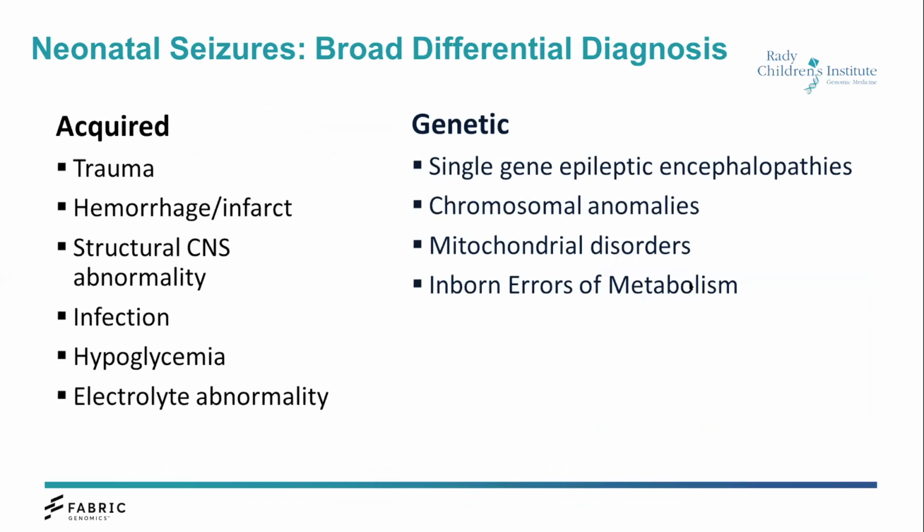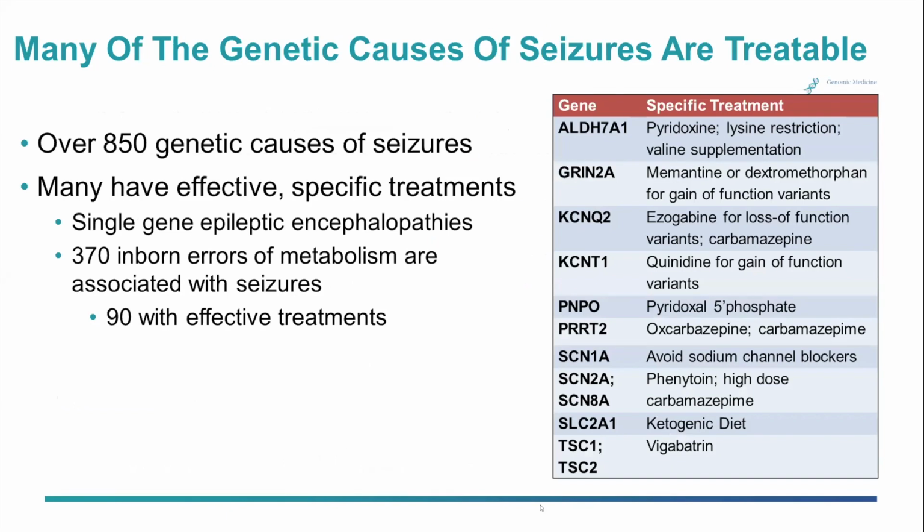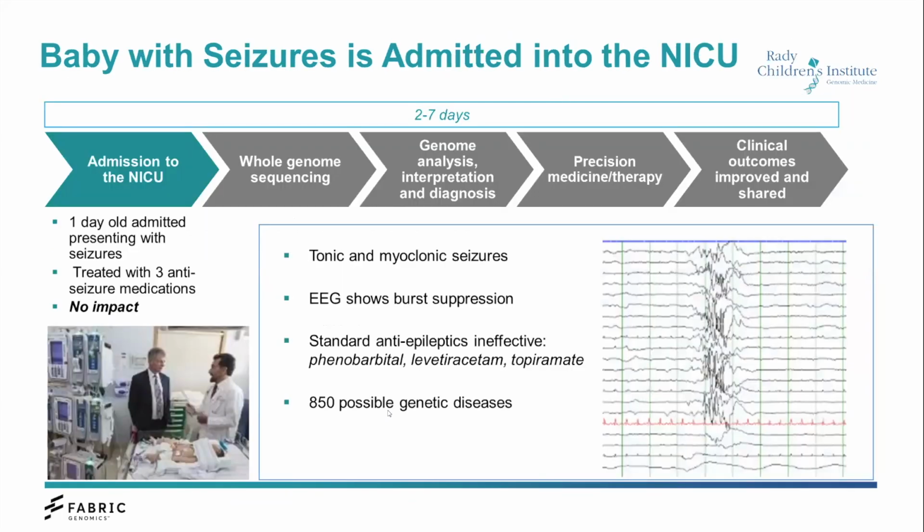Neonatal seizures have broad differential diagnoses, but a subset of them have a genetic etiology. There are over 850 genetic causes of seizures, and many of them have specific treatment. So the sooner we are able to get to diagnoses, especially for ones with described effective treatment, the better the outcomes are for the patient. The next few slides illustrate just that.